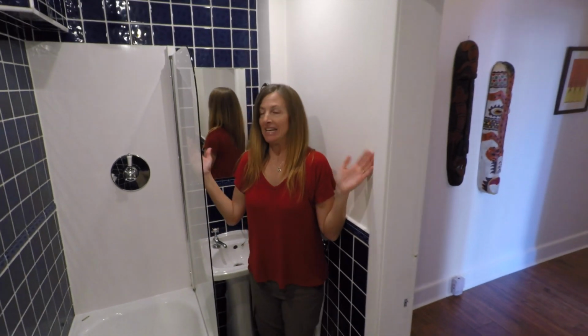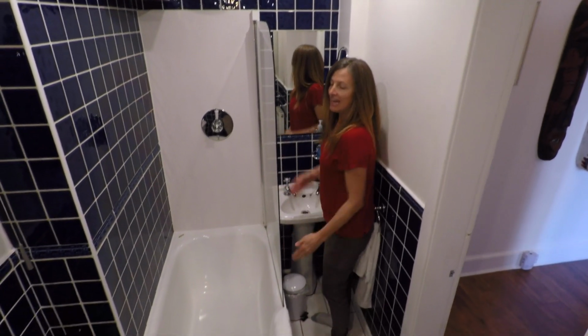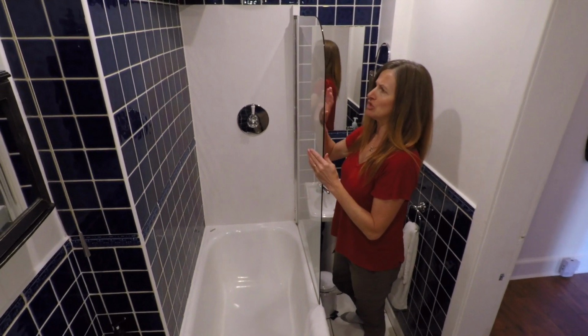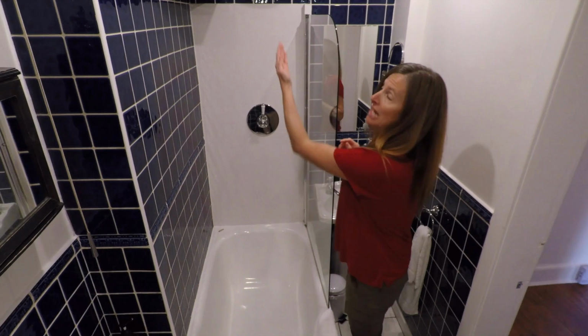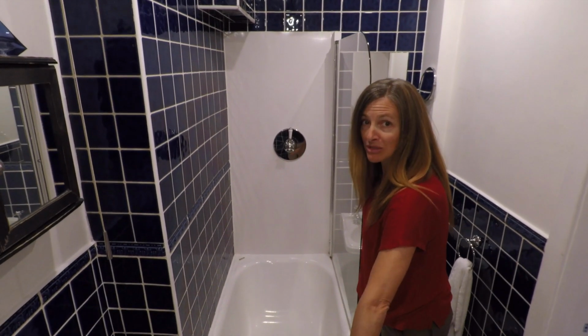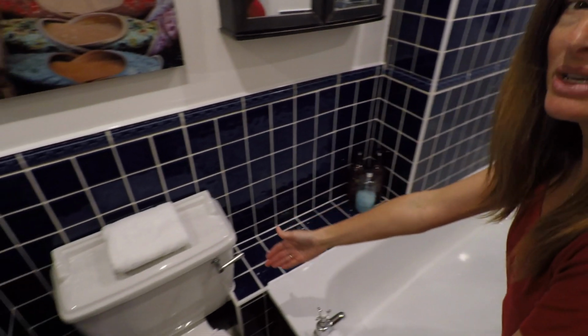Okay, so as you can see, this is really super tiny. This is the sink, and then this is sort of, it's not a shower curtain, obviously, like a shower wall. So the shower is right here, and that spills into a really big bathtub. It's a full-size bathtub. And then right here is the toilet.